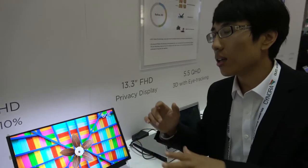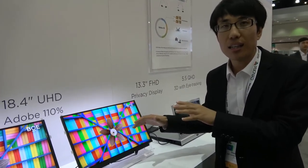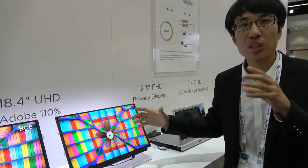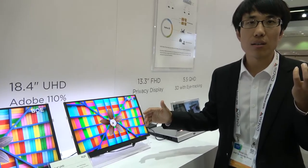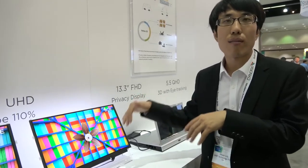The color gamut is like OLED. But this is LCD. Is it quantum dot? Not quantum dot. It's BOE dot. We optimize the panel design in the color filter and backlight unit. We use a new LED and new color filter to increase the color gamut of our product.